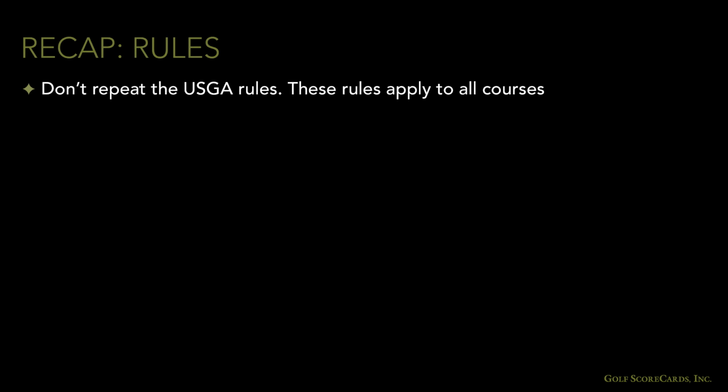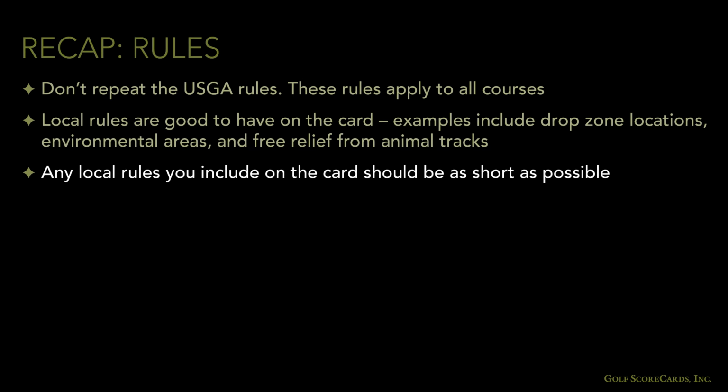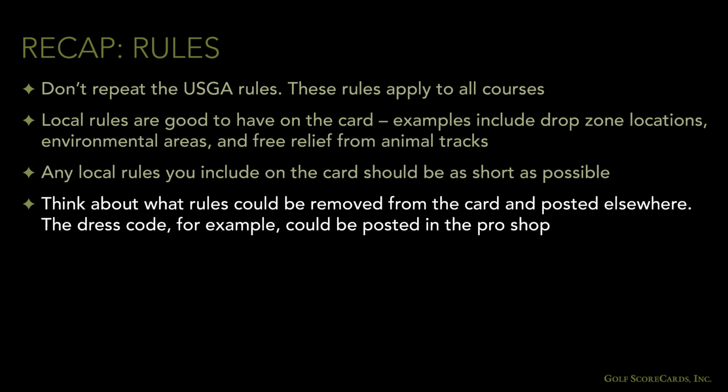In this section, we discussed the rules panel. To recap, don't repeat the USGA rules. These rules apply on all courses. Local rules are good to have on the card. Examples include drop zone locations, environmental areas, and free relief from animal tracks. Any local rules you include on the card should be as short as possible. Think about what rules could be removed from the card and posted elsewhere. The dress code, for example, could be posted in the Pro Shop.